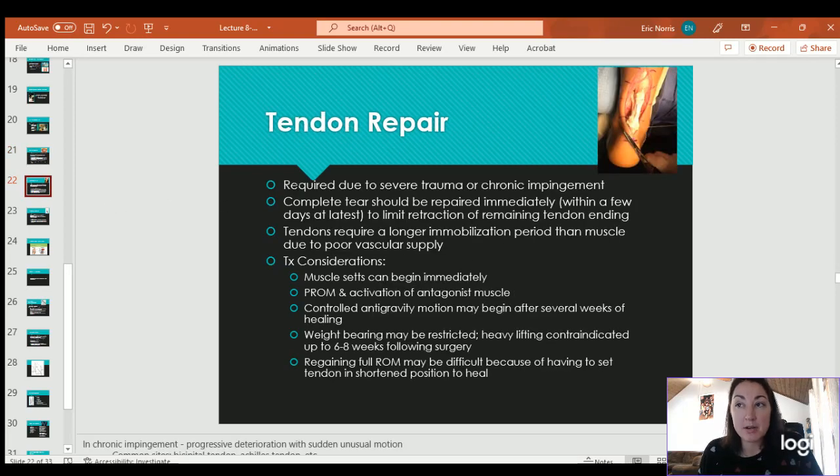A tendon repair may be needed if there's been a severe trauma or some type of chronic impingement going on, but the tear needs to be repaired immediately. Within hours would be ideal. Within days is absolutely necessary in order to limit the retraction of the tendon. After a few days, the tendon starts to shorten, and then you cannot connect it to the right place. And if you connect it in a different place, it's going to completely change the action of the muscle that it's attached to. So you just really have to be careful about that.